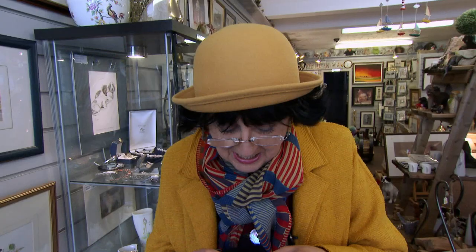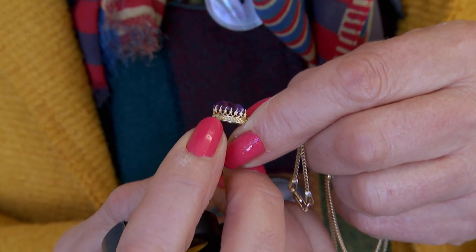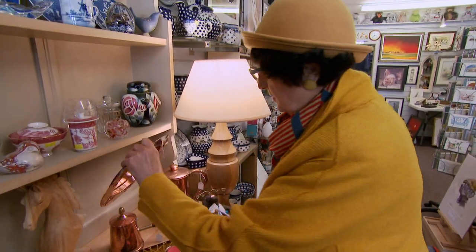I think that the mount is very pretty. It's like a little crown. Sounds promising. Anything else? Ah, more copper.